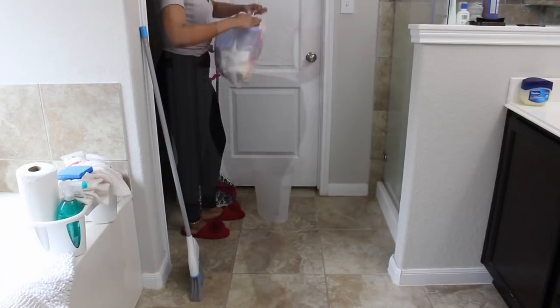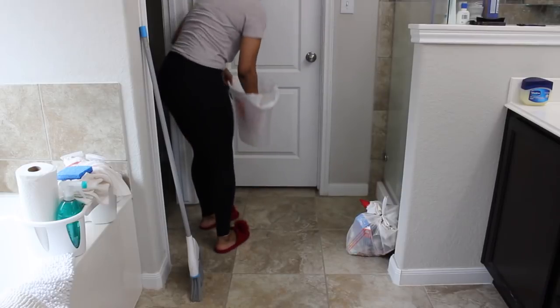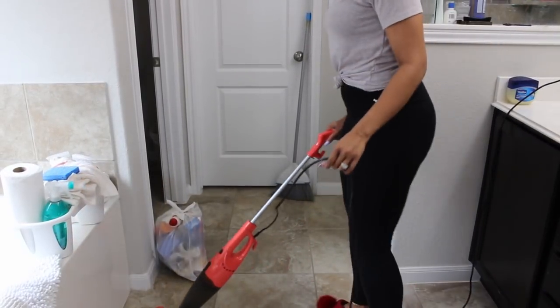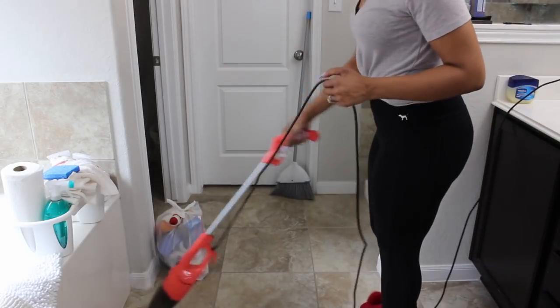So now I'm just going to go ahead and take out our little bathroom trash and replace it with a new bag. I like to reuse our grocery bags. So, yep, all about recycling. But I'm just going to take my little vacuum and vacuum up all that hair and stuff that I swept up a few minutes ago.